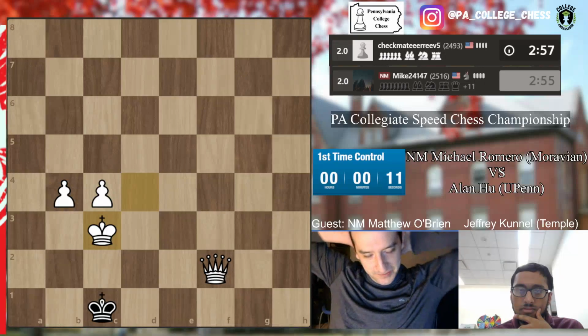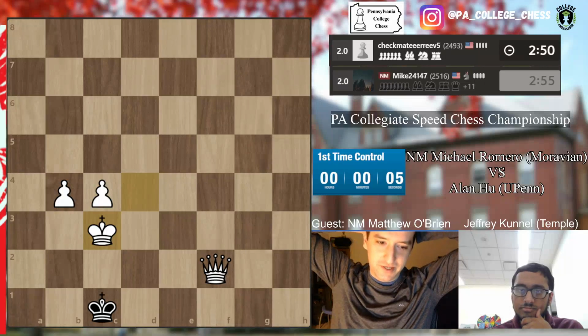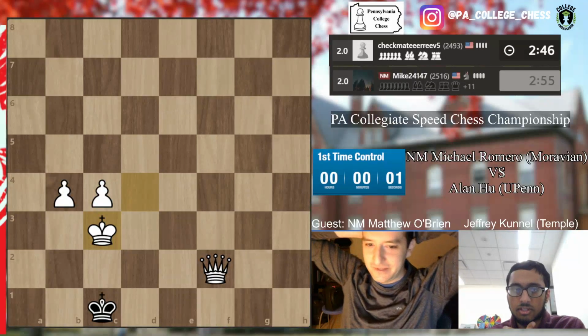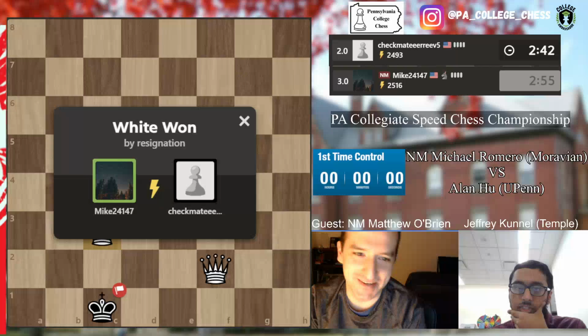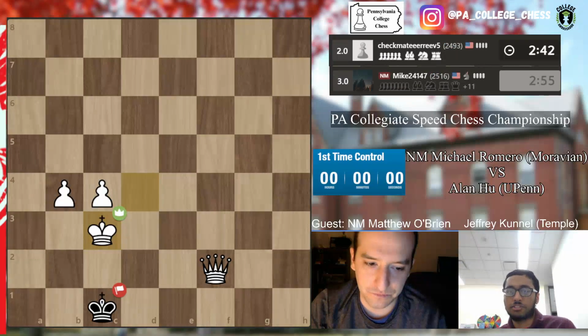Maybe to make it a little more interesting, they should have, like in soccer when the ball's out of play, you can add injury time to discourage stalling, but that would be kind of a subjective judgment. But for situations like this, we could just pause the match clock or something. Yeah, there we go. Okay, and that should end the first time control.